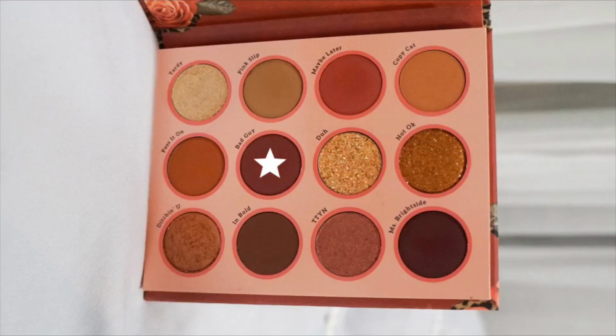Then using this shader brush, I'm gonna go dip in this shade right here. It's called Bad Guy. Just kind of like focus that on the outer corners. Kind of really pack that in there. Then if I already like packed pretty much all of the shadows in the outer corners, I'm gonna go ahead and extend that onto like the inner sides of my crease. Just like that. Then I'll just do the same thing on the other side.